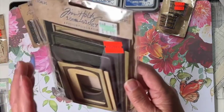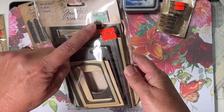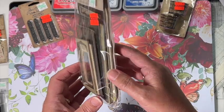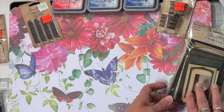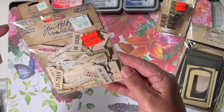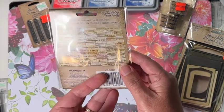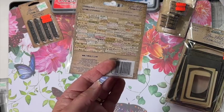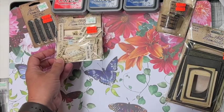The next thing, I'd been wanting to try these, and for $1.62 versus $6.49, I had to give it a try. So it's 8 pieces. They're baseboard frames, which I'm excited to play around with for journal toppers and things like that. So super excited for that. The next one, I was really surprised this was on clearance. This is the Ephemera Pack Snippets for $1.12, and you get 119 pieces. I mean, what a steal. And I think these are great just to finish off a page, add a little decoration onto a tag. So many different ways you can use that.